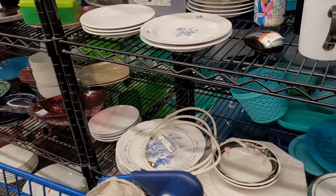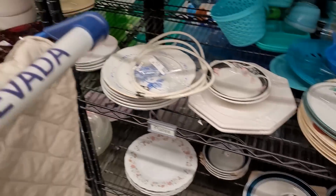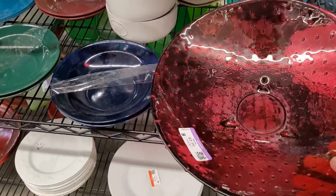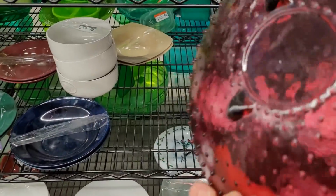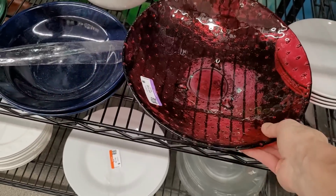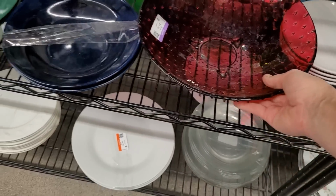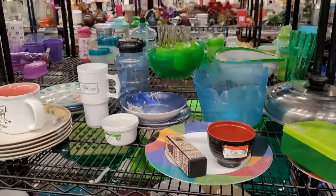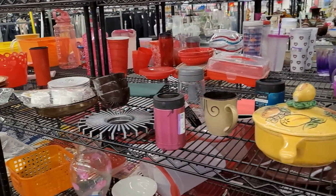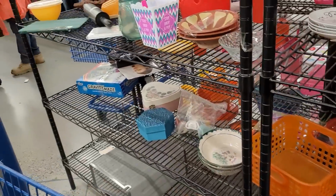What else do we have? All sorts of styles, colors from every decade. This is a pretty bowl. This is flash painted though, and the color is wearing off, unfortunately. I don't know if you can see. No more Franciscan ware, unfortunately. A lot of plastic ware seems to have migrated over from the other side.